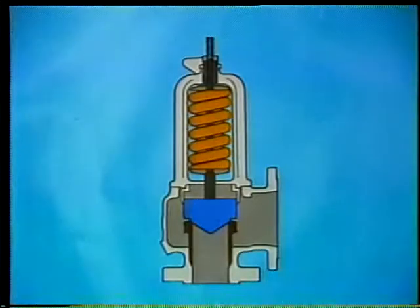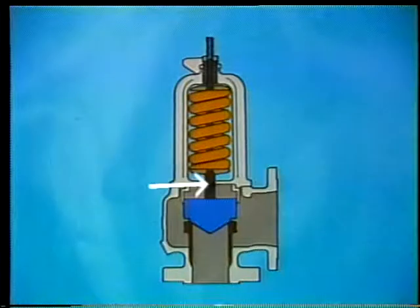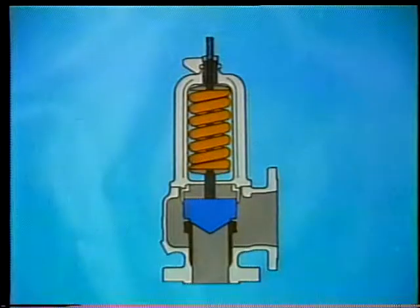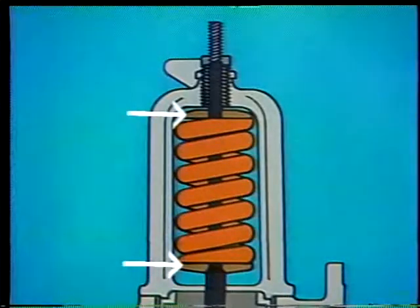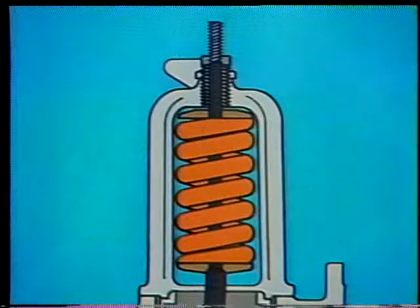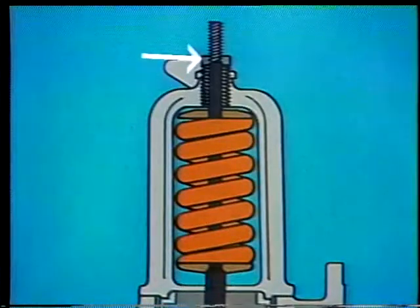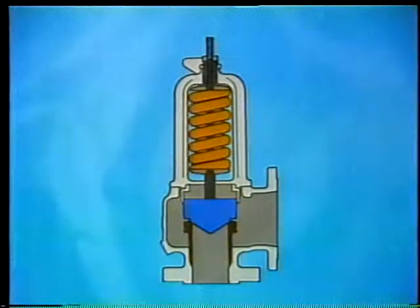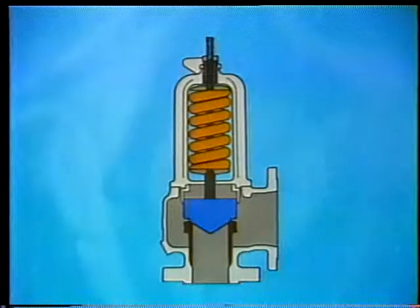The disc is held against its seat by a spring. The lift of the disc is guided by a disc guide and a spindle, which is attached to the disc and runs through the center of the spring. Unlike the relief valve we saw, this safety valve has two spring washers, one above and one below the spring. These hold the spring in place. A spring adjusting screw controls spring tension, and a lock nut holds the adjusting screw in proper position. So far, this safety valve is almost identical to a relief valve, but a safety valve has some parts that a relief valve may or may not have.